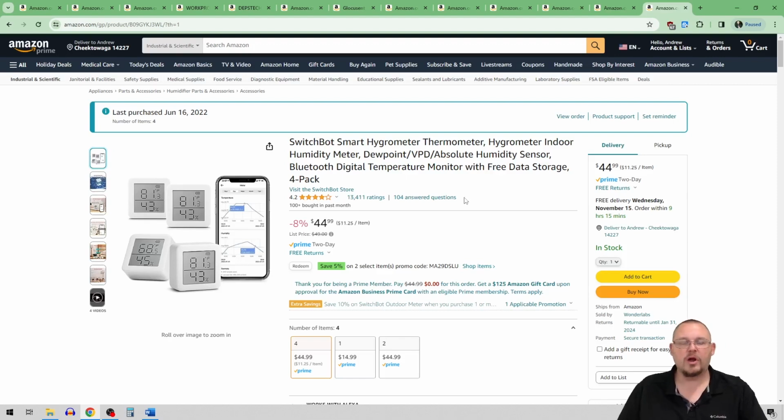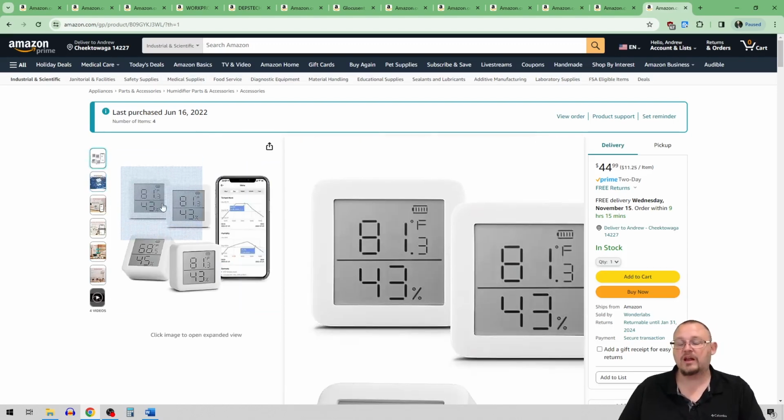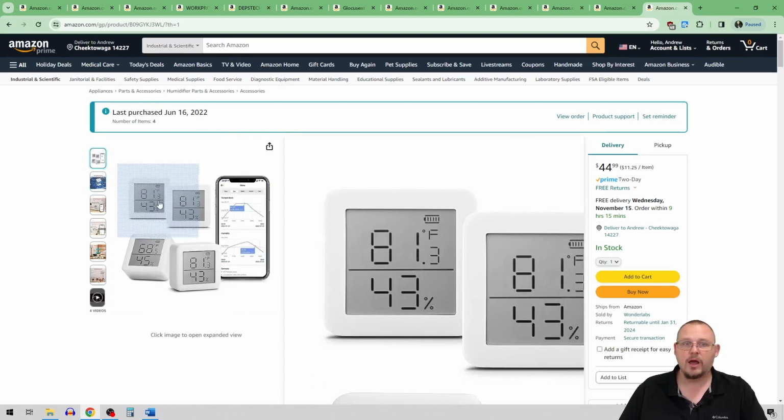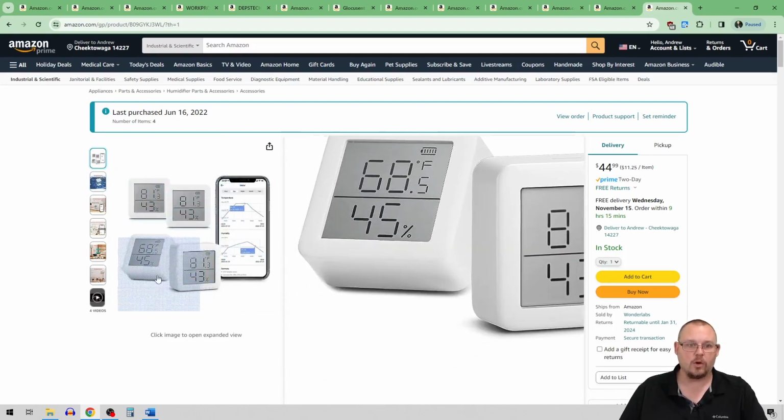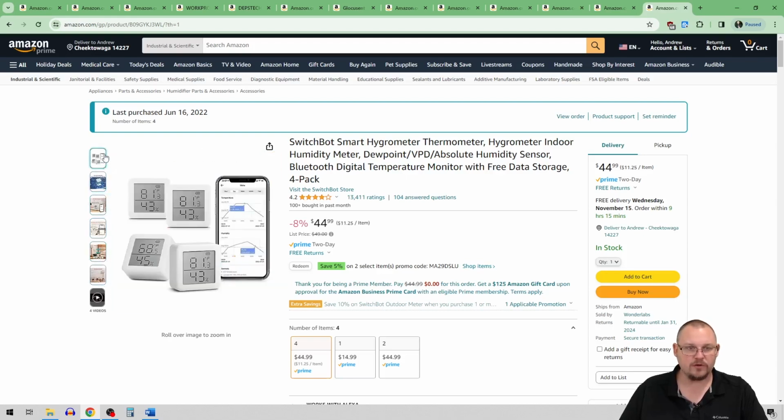The app is super nice. You don't have to create an account, which is nice because you can even drop one of these at a tenant's apartment and they can monitor it or send you screen caps of the data or whatever the case may be. We've used these quite a few times in quite a few different situations, and they're actually really, really useful. The more you think of not needing them, the more you realize that they come in handy all the time.